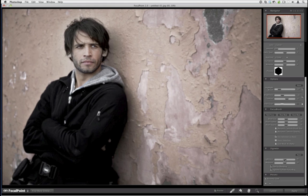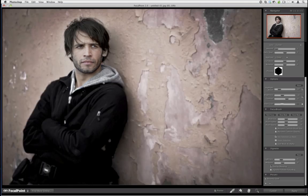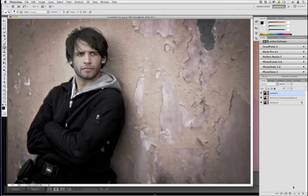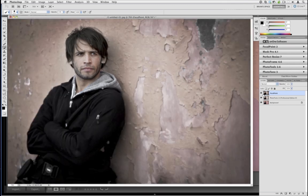So now we can add a vignette. And there we go. Here was our original image, or at least our Photo Tools image, and then that's with Photo Tools, or with Focal Point. So we can hit apply. Just a cool way to get a memorable shot. And the styling that we did in Photo Tools is totally subjective. We could have gone one of 1,000 different ways.